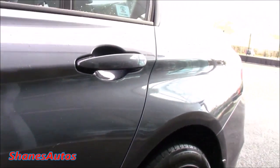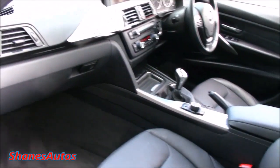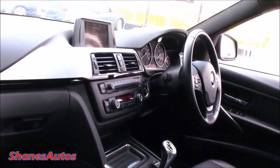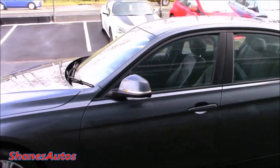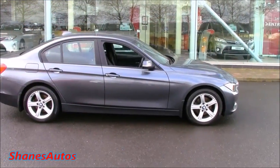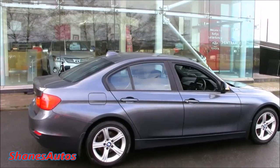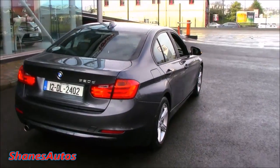Very nice lines going down along the body. They taper off into the back. The overall length for the 3 Series is 182 inches. It has a width of 71.3 inches with a height of 56.3 inches and a total wheelbase of 110.6 inches.